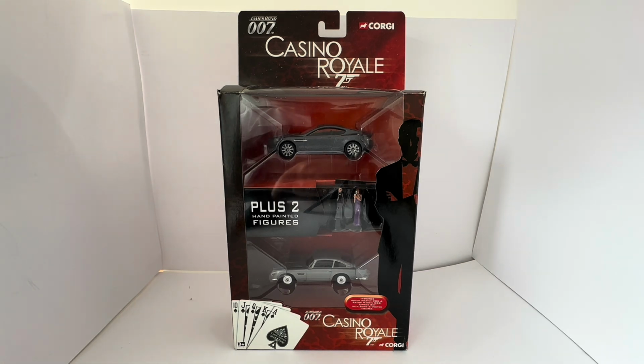Now obviously, as you know, Casino Royale was the first outing for Daniel Craig as James Bond, so it was quite an iconic movie. Okay, so this is the box that they come in, and it says James Bond 007, and you've got the Corgi logo on the top right hand side. It's got Casino Royale, and you've got obviously the logo with the number 7 and the revolver, and you can see the images. You can see behind the window the two vehicles.